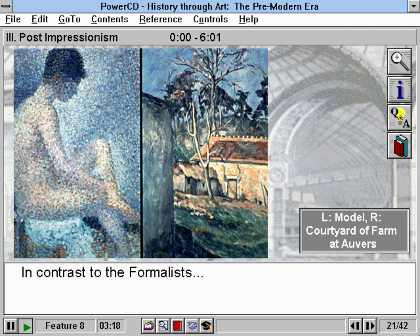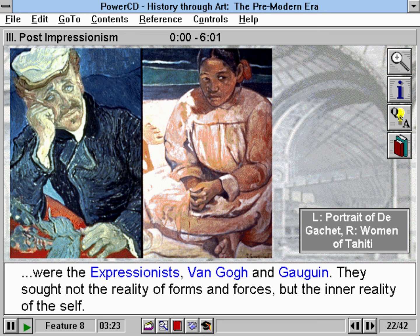In contrast to the formalists were the expressionists Van Gogh and Gauguin. They sought not the reality of forms and forces, but the inner reality of the self. Both avoided industrialized society in their paintings and in their lives.